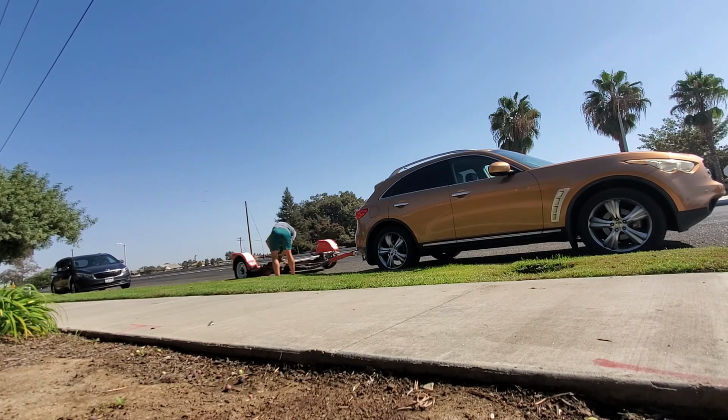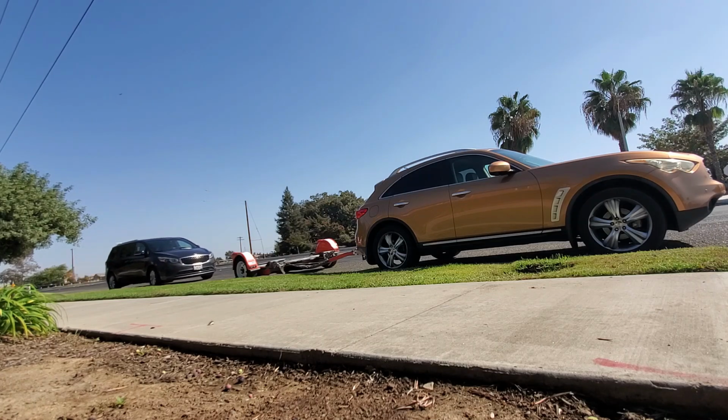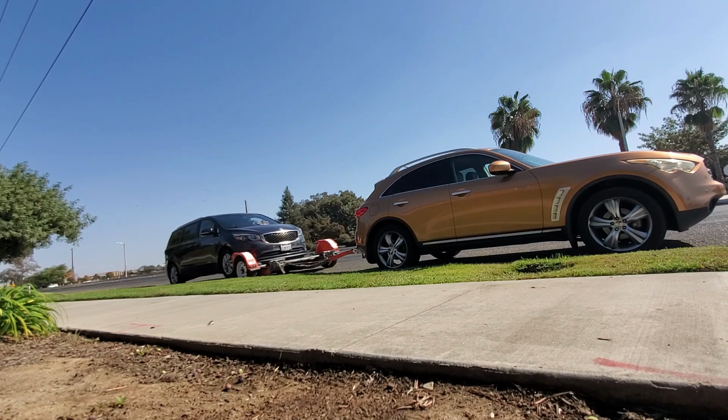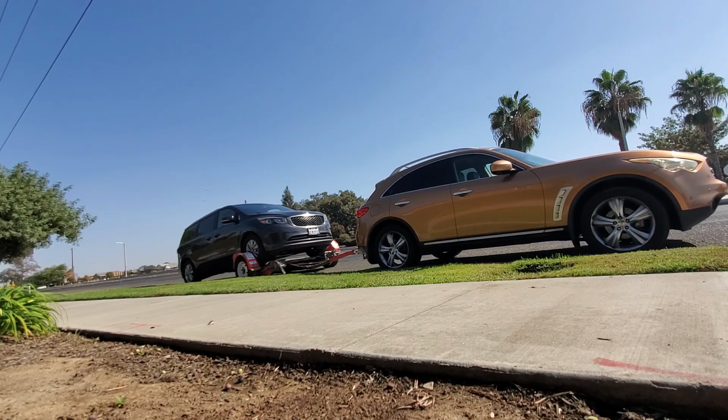Hello and welcome. Today we're testing my 2009 Infiniti FX35 and how well it can tow. It is completely stock and has just under 91,000 miles. We're going to travel 160 miles with this 2016 Kia Sedona van on a tow dolly. It is going to be hot and we are going to go over the Grapevine, so it will be a true test.